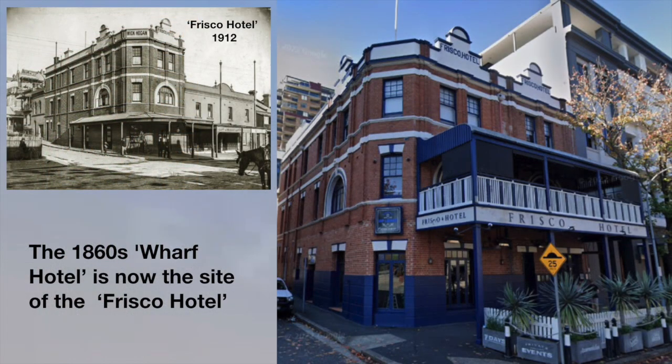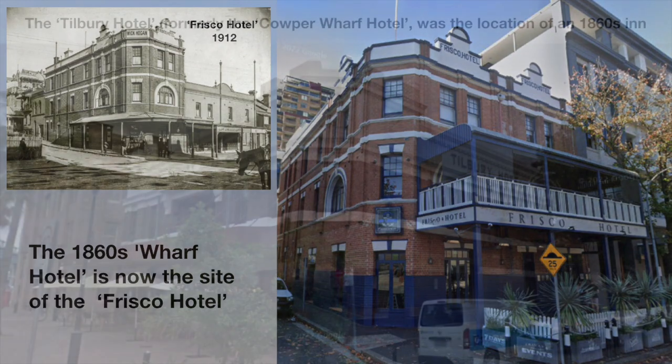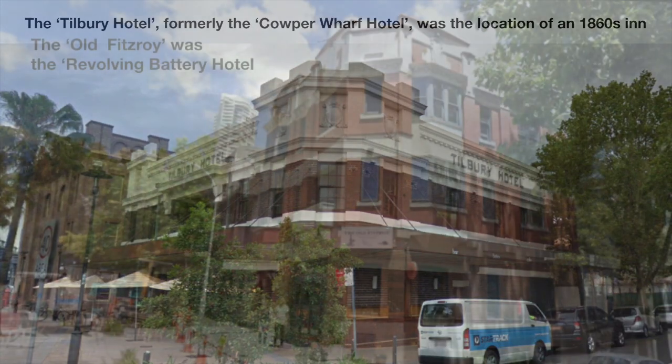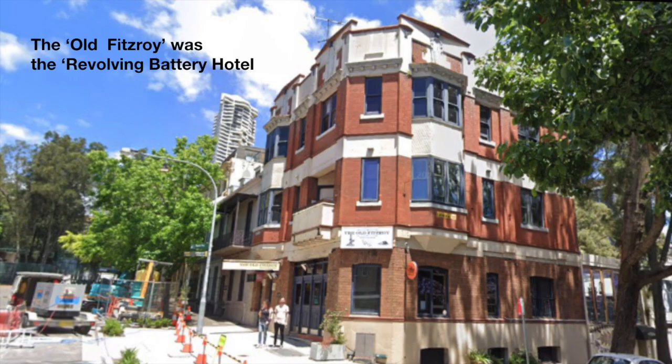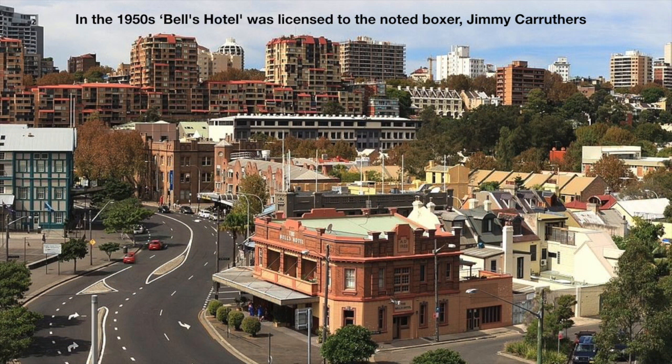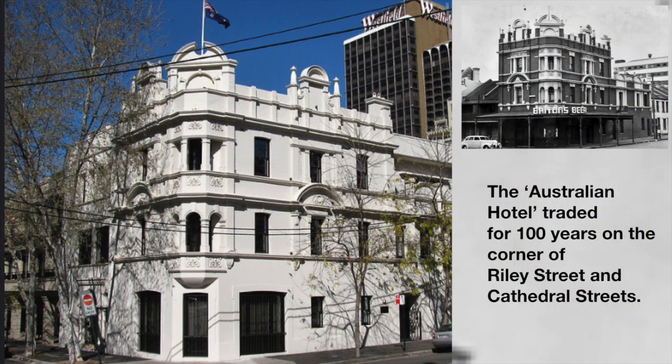The 1860s Dowling Street Wharf Hotel is now the site of the Frisco Hotel. The Tilbury Hotel, formerly the Kuyper Wharf Hotel, was the location of an 1860s inn. The Old Fitzroy was the Revolving Battery Hotel. In the 1950s, Bell's Hotel was licensed to the noted boxer Jimmy Carruthers. The Australian Hotel traded for 100 years on the corner of Riley and Cathedral Streets.